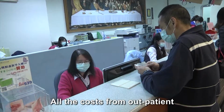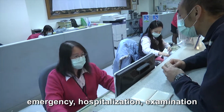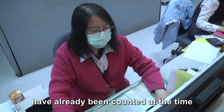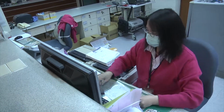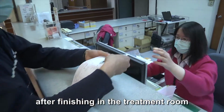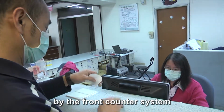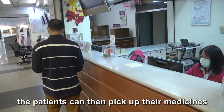All the costs from outpatient, emergency, hospitalization, examination, doctor's advice, and material have already been counted at the time when it was recorded in the medical record. Patients should go straight to the front counter to pay after finishing in the treatment room. After paying for the fee calculated by the front counter system, the patients can then pick up their medicines.